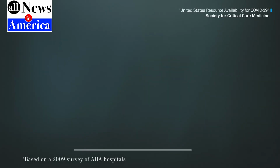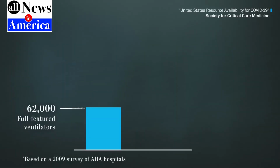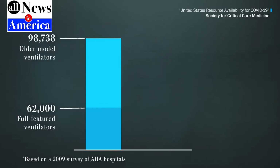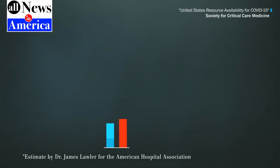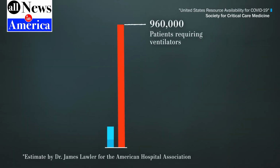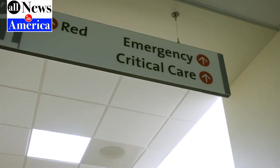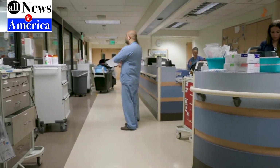According to recent analysis, U.S. hospitals have 62,000 full-feature ventilators with nearly 100,000 ventilators with lesser capabilities. But more than 900,000 patients may need ventilators during the coronavirus pandemic, depending on how bad it gets. If there aren't enough ventilators to go around, then healthcare workers will be forced to make extremely difficult decisions about who receives care.